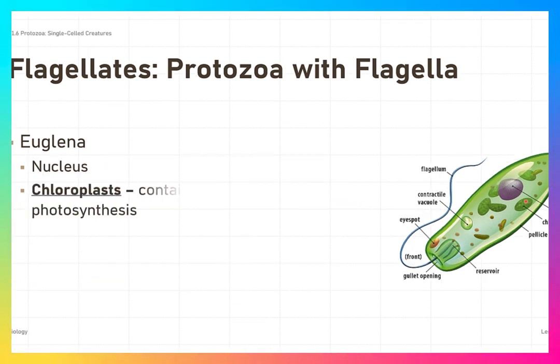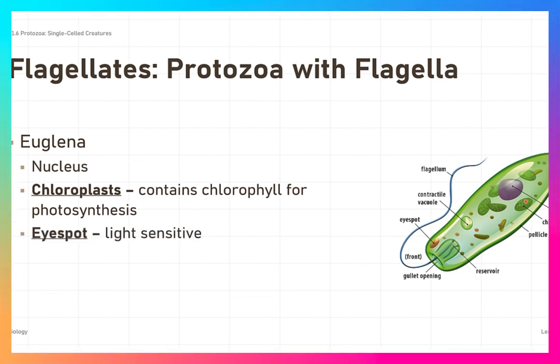The nucleus of the euglena is where the DNA occurs, and euglena reproduce by conjugation, which means that two euglena come up against each other and there's an exchange of material, and then there's production of a new euglena. Chloroplasts contain chlorophyll, which participates in photosynthesis. The eye spot is a light-sensitive area, and euglena tend to move toward light areas. And they, as I said, reproduce by conjugation and binary fission, which is an asexual reproduction.